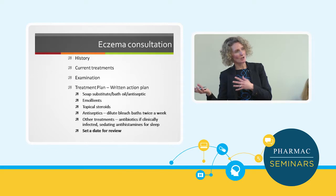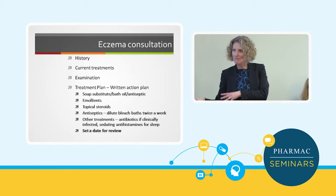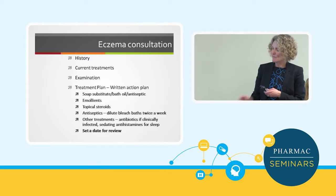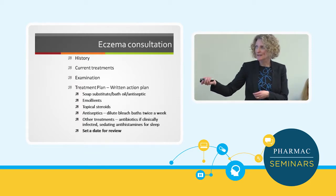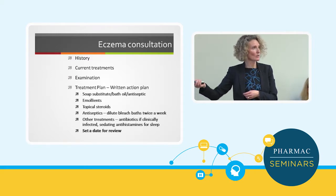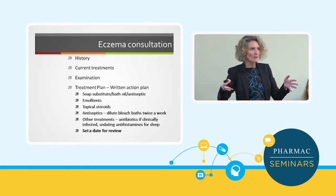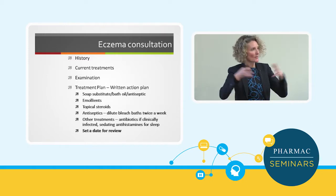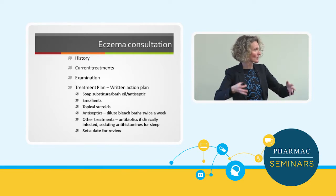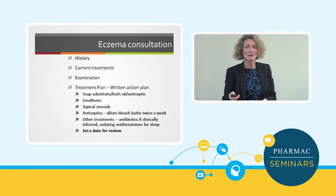And there are quite a few studies that show the more moisturiser you put on, the less steroid cream you need. So that moisturising is really important, shouldn't be neglected. The other thing that I think is really important is to set a date for review. If you plan to review the patient in 1 week or 2 weeks, it's a very short time frame, very hard to go wrong with steroid creams in such a short time. The family can feel relaxed and confident that they're not going to have side effects. They can trust you to keep an eye on that for them, and they can concentrate on getting the eczema gone. So I think that's really important.